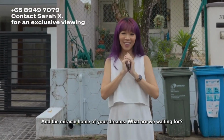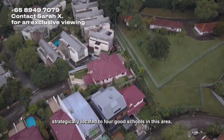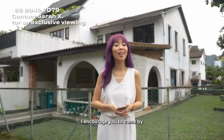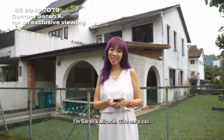What are we waiting for? If you're looking for a landed plot in the heart of Bukit Timah, strategically located to 4 good schools in this area and being so close to Botanic Gardens and the MRT, I encourage you to come by and have a look at our plot at Jalan Bahasa. I'm Sarah X Miracle. Give me a call.